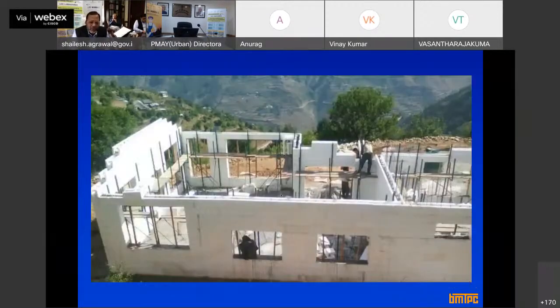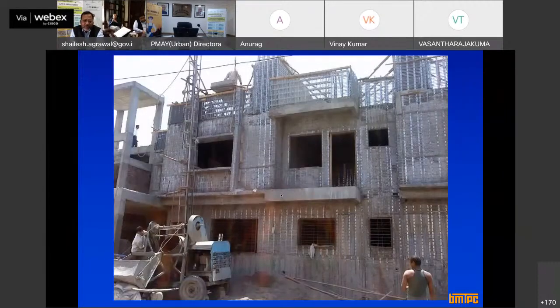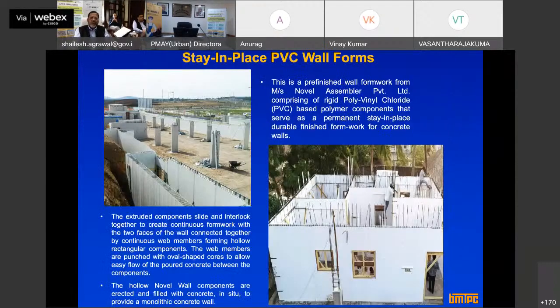So this is just a closer look. And this particular technology we are using in one of the demonstration housing projects in Bhopal, where a load bearing structure is being created with this kind of stay-in-place formwork system. There is another form of this technology which is of this kind, where the formwork system is being used as reinforcement. And the technology which is being used in Lucknow, which is the first of its kind and first time in India being used, is called PVC wall form.